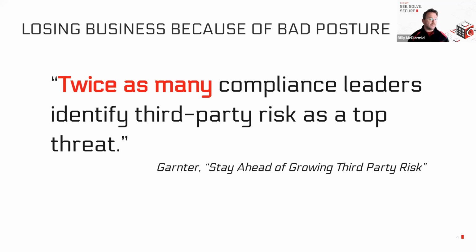Why is that? There's many reasons for it. You're probably providing services that are new in kind, maybe because of the technology that you're providing, maybe because of the way that you're using data. You're probably providing services now that were outside the scope of the original business model. So compliance leaders don't know what they're dealing with anymore.